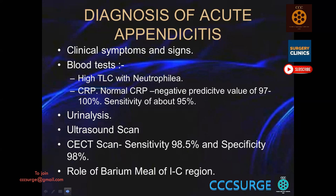Sensitivity is about 95%. You need to do a urinalysis because sometimes you have an infection, pyelonephritis, and that mimics appendicitis. Ultrasound scan to exclude other diseases. A CT scan, which has a sensitivity of 98.5% and a specificity of 98%. And before the advent of CT scan, when we started life in surgery, there was a role of a barium meal of the ileocecal region. Principally what that told you was whether there was any problem in the ileum. And if the appendix was visualized, it was very difficult to justify a diagnosis of appendicitis. We've got some x-rays and I'll come to that later.